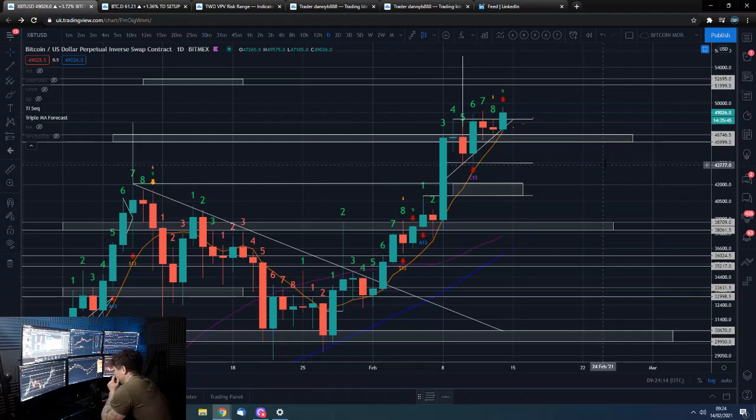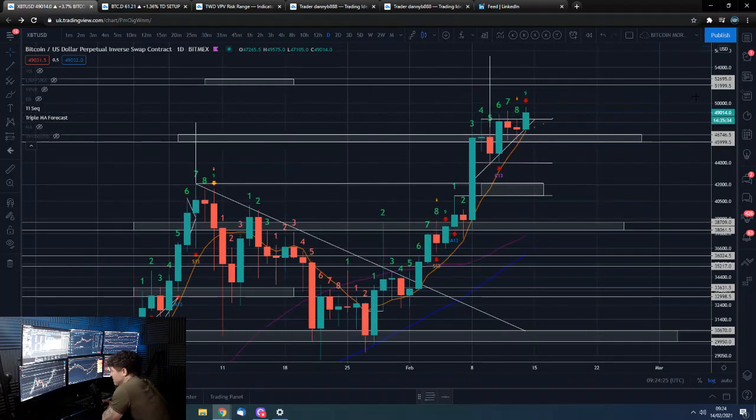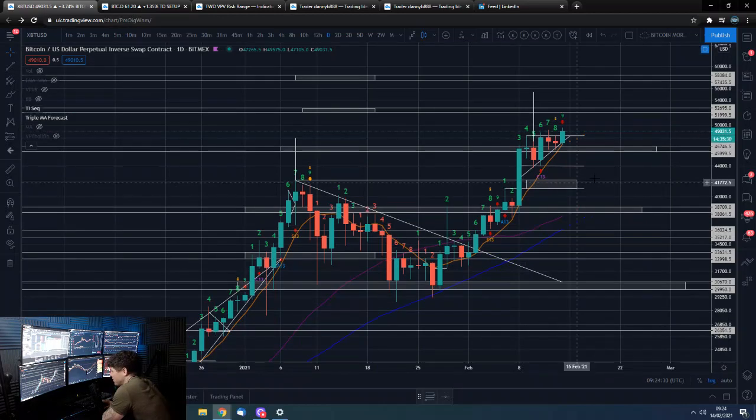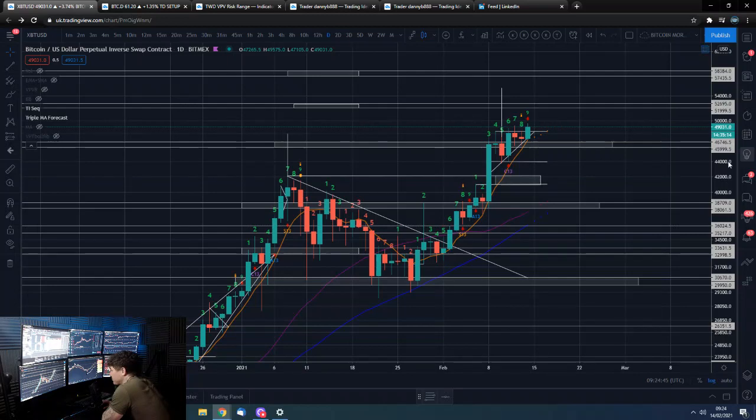So are we looking at acceleration into these 9s, into the 52Ks in line with a projected target of this formation? Are we gonna then get a pullback, trade sideways from there? Who knows? But it is going to be an exciting trading week. I do say that quite often at the weekends, but it always seems to shape up like it's going to be an exciting trading week. So yeah, there we go. It'd obviously be nice to see a 50K handle on the Bitcoin price. That would be a headline grabber.